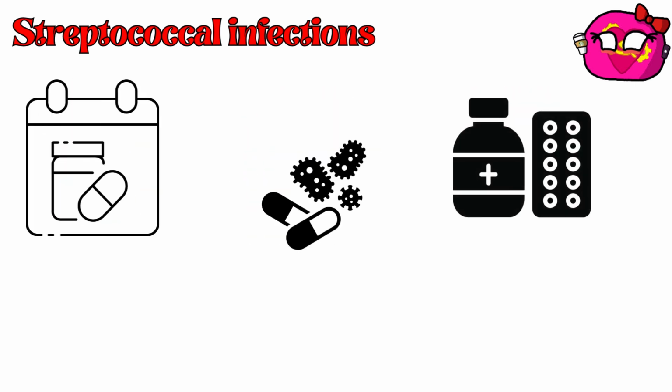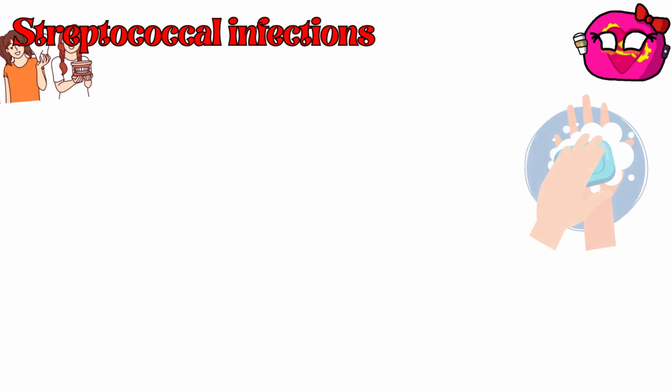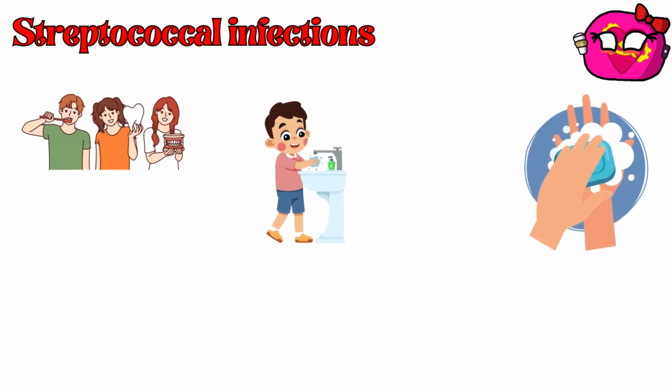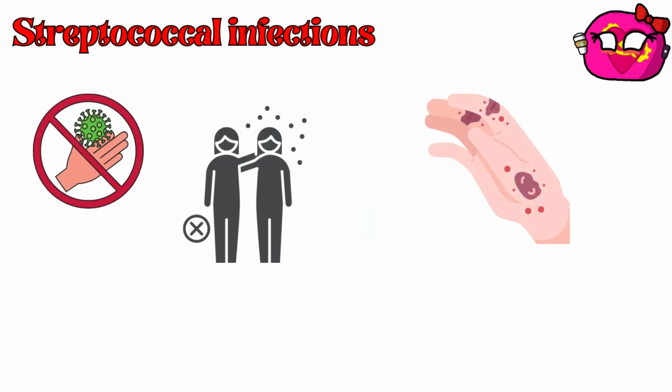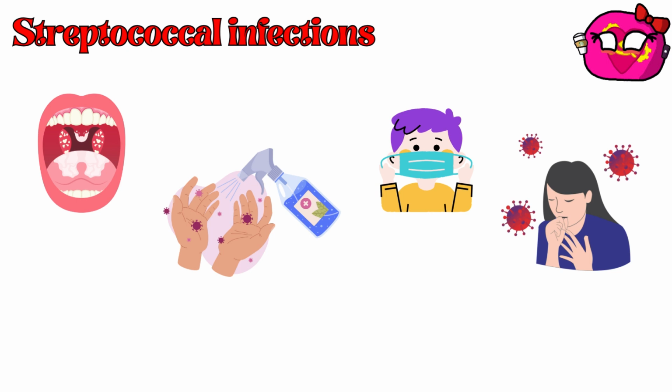Treatment typically involves a course of antibiotics, and it's crucial to complete the entire course to prevent antibiotic resistance. Prevention is largely about good hygiene, washing hands regularly, avoiding close contact with infected individuals, and not sharing eating utensils. Streptococcal infections are common, but with proper care and treatment, they can be managed effectively.